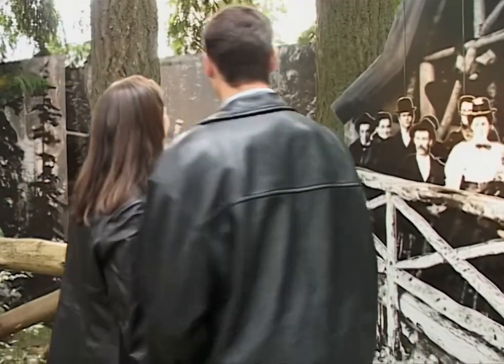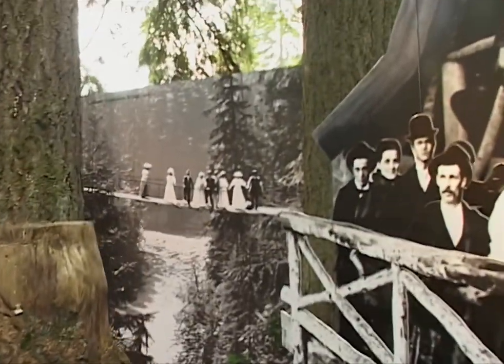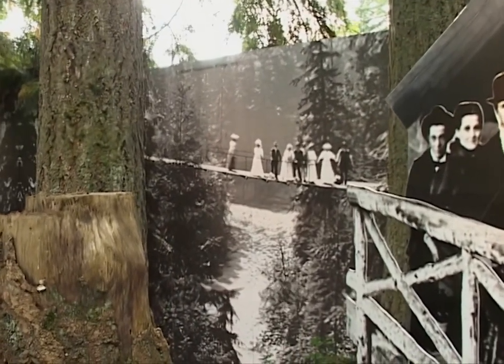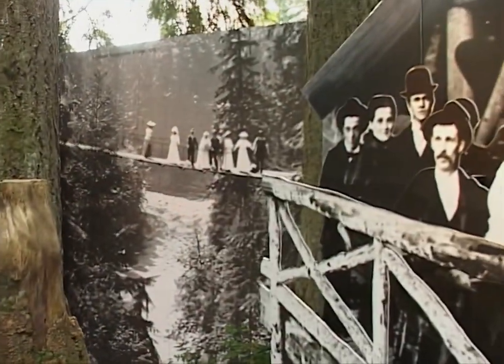What do we have here? So that shot over there, yes. Now if you can get in there, is what the bridge used to look like in 1889. As you will see later, it's very different from what it looked like in 1905. But this is what it looked like when the picture was taken.